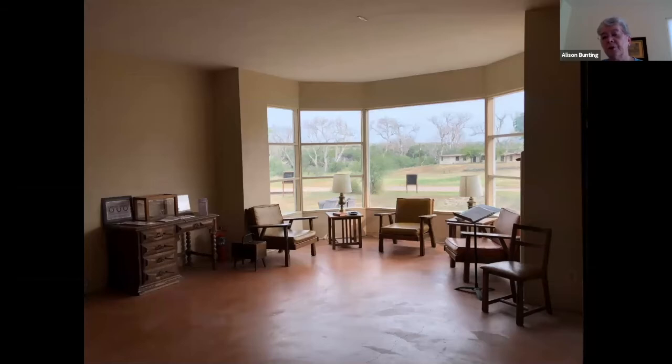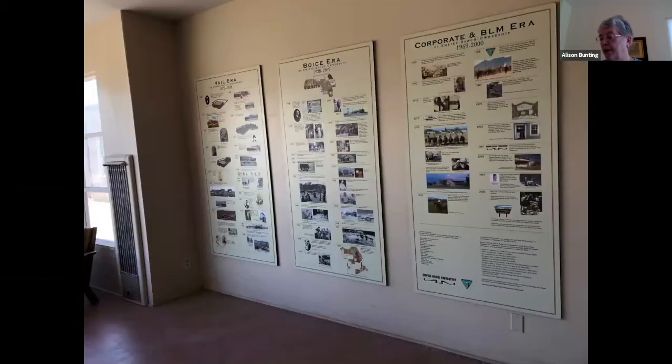Here's a view of the bay window from inside the living room. And that house you see up on the hill is called the New Ranch House. It was built in the 1950s for Pancho Boyce and his family. A timeline of the Empire Ranch history is installed on the east wall of the living room.